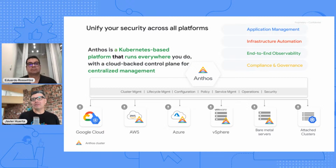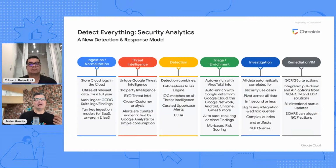So let's go a little bit further ahead, and we're going to be talking a little bit about a new security model which you are working on. We're going to be showing you two very similar applications. We're going to try to explain the difference because sometimes they get confused. This is our next generation security analytics model. The first application that I would like to show you, the first service, is called Chronicle. You may have heard of it, and I'm going to explain it to you pretty fast.